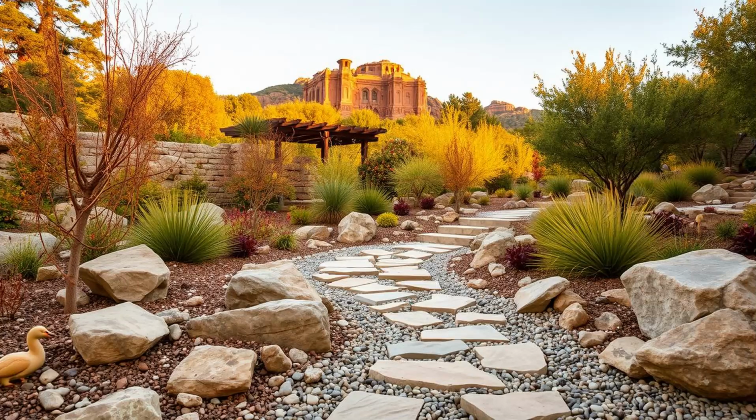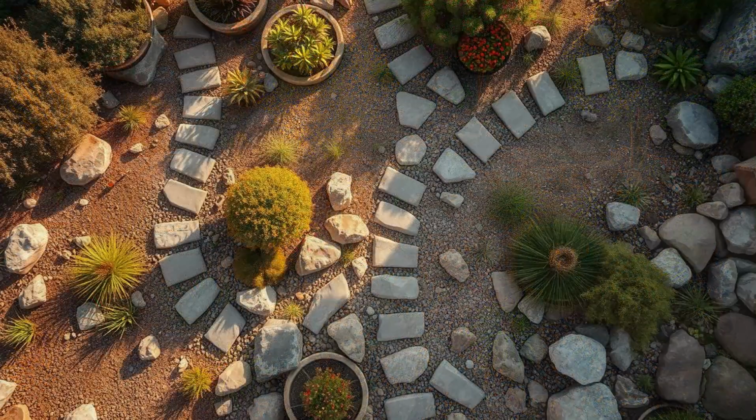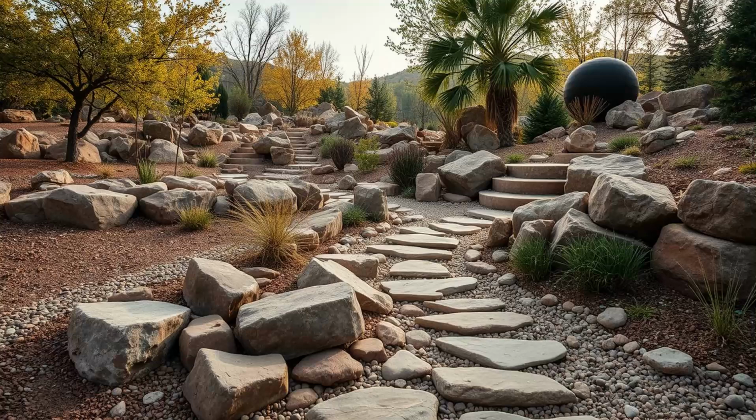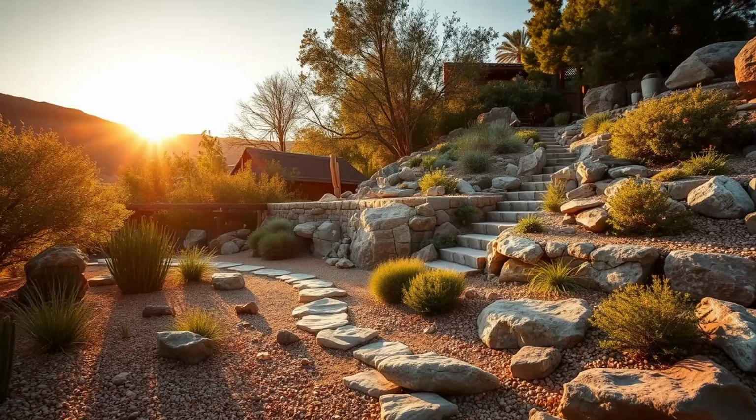Okay, so here we are, the final stretch. By now, you've got the full picture. You understand the power of rock landscaping. You know what types of rocks to use. You've seen some creative ideas to spark your imagination, and you've got the step-by-step guide to bring it all to life. You even know what pitfalls to avoid, so you don't end up redoing everything a month later. But before we wrap up, let's take a moment to soak in a little inspiration.